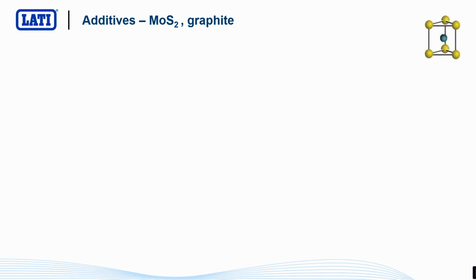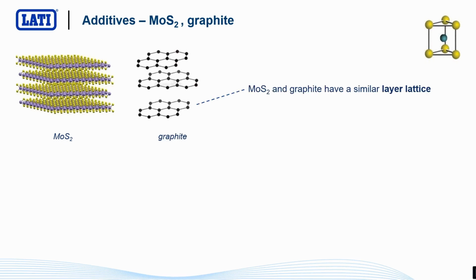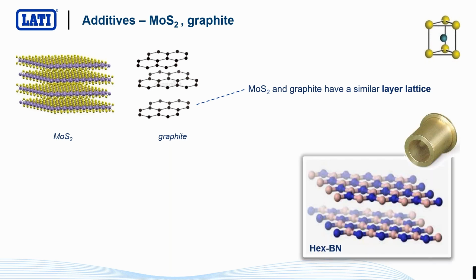Another family of additives: molybdenum disulfide and graphite. Molybdenum disulfide, also known as moly, and graphite have the same lattice structure. They are independent planes which can slide one onto the other. The same structure is shared also by hexagonal boron nitride, which is a high-tech ceramic, very popular in the military industry. We use it for some self-lubricant plastics. It works more or less as graphite, but it is very clean, so it is used for very specific applications.